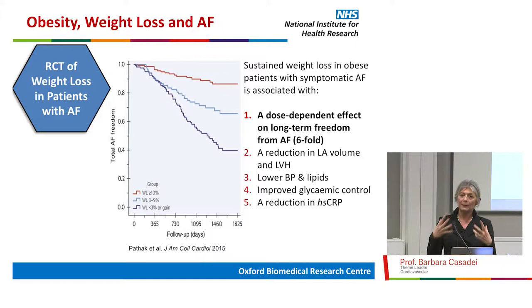You can see here that losing 10% of body weight in patients that are overweight, not even obese, is associated with a six-fold increase in long-term freedom from atrial fibrillation, as well as all sorts of beneficial remodeling of the heart, the atrium, the blood pressure, the lipids, the glycemia, and inflammation index. So these are observational data, and so we are planning to actually do a randomized controlled trial of weight loss in patients with atrial fibrillation and to see whether this can be sustained, as this data seems to suggest. These are data of 5 years follow-up of these patients.